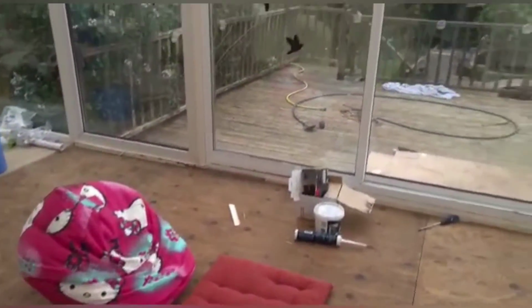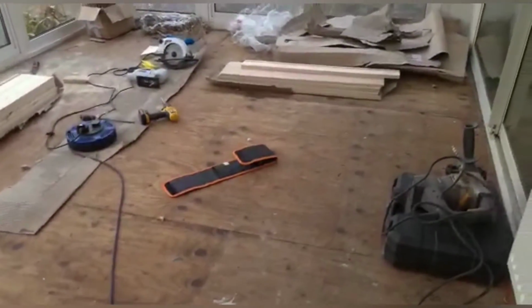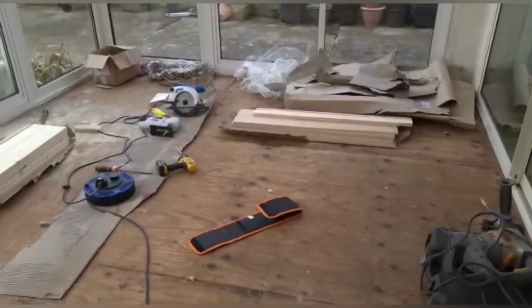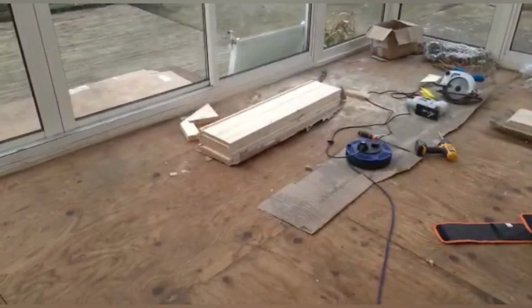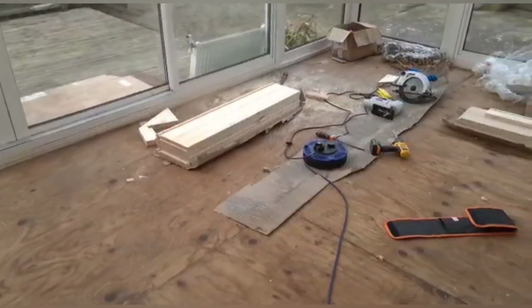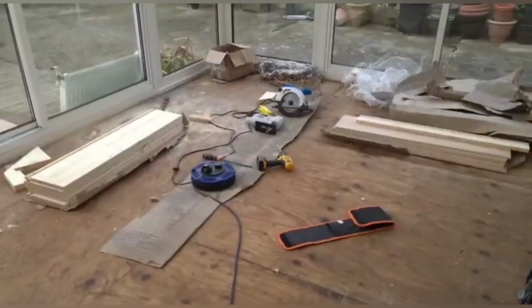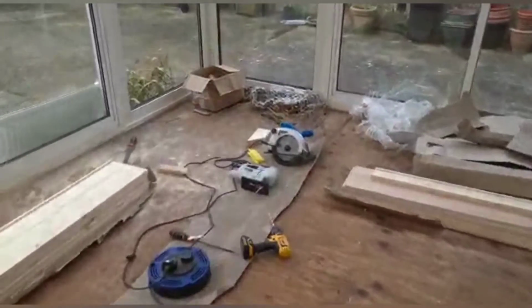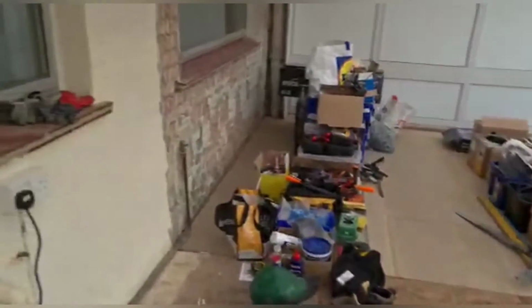This is how the stairs arrived. That's just a pile of wood. So I've been busy making that yesterday. I'm going to finish that today, getting that all cut to length, and then whilst that's gluing up, I can probably smooth out the plaster, start changing some of the sockets around the house as well. And that's about it really.